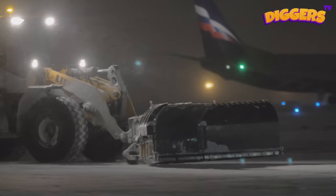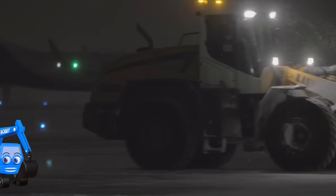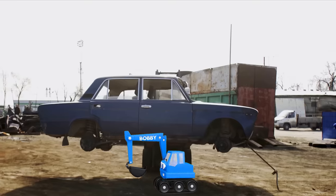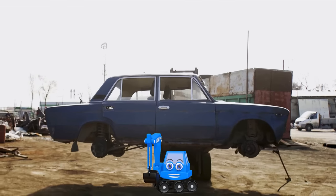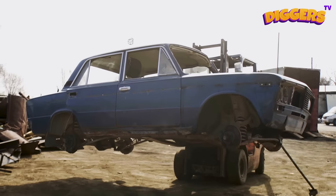Let it snow. This wheel loader is a huge help when it comes to clearing the snow. Look at this helpful forklift. Great.